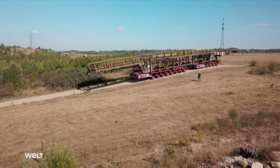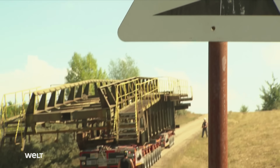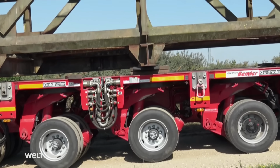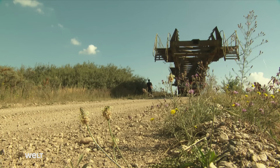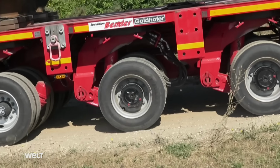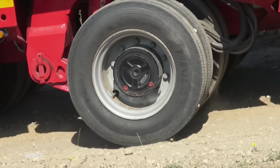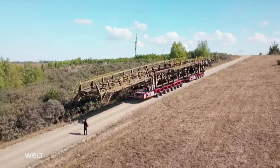For some transport operations, the self-propelled transporter also has to overcome steep gradients. The double braking system provides additional safety. The non-driven axles brake pneumatically, meaning they are activated by air pressure. The hydraulically driven axles brake hydraulically, by reducing the oil pressure. Sometimes, if the driven axles do not have enough grip, they even spin in reverse.